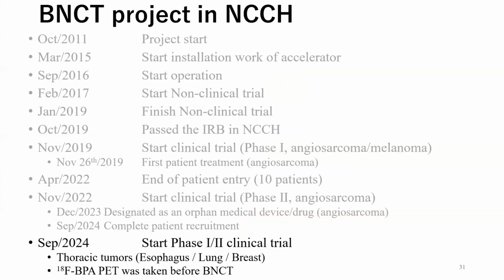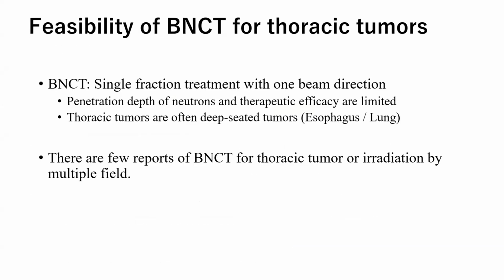Next topic is phase 1 clinical trial for thoracic tumors. BNCT is generally single fraction treatment with one beam direction. Hence, penetration depths of neutrons and therapeutic efficacy are limited. And the thoracic tumors are often deep-seated tumors, especially for esophagus and lung. Furthermore, there are few reports of BNCT for thoracic tumor or irradiation by multiple field.